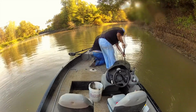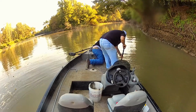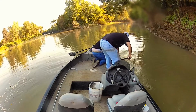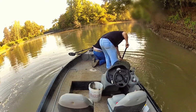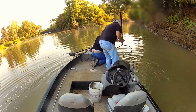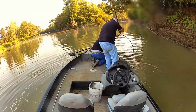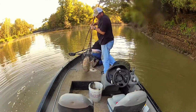Now we fought with this fish for several minutes just to get it into position, to get it into the net. And as you can see, I've got the other GoPro mounted up front by the steering wheel there, but I didn't have it set right. It was taking a bunch of pictures instead of taking video, so what I got off of it was unusable.